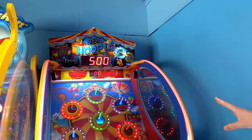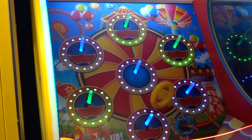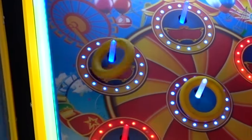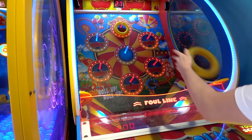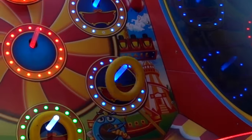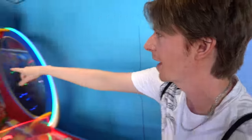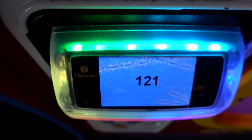Next game over here is Hoopla. I've never seen this game before, and I've never played it, so we're gonna give it a try. There we go. I've never played that, so I'm gonna consider that a warm-up round. We're gonna try again. So you gotta get all 7. You gotta land all of them on there for the bonus round. Oh no! That one was a little better. I hit every single one except for that one on the top left. So we just needed one more for the bonus. Look at that, that was pretty good.